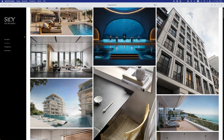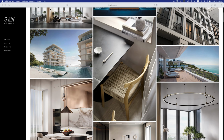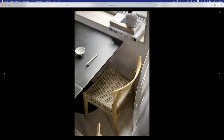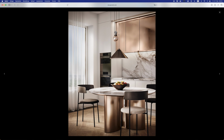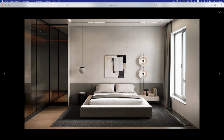Sky CG Studio. Sky CG Studio is the kind of portfolio you stop scrolling for, and the reason is range with control. On one side, ultra-clean interiors with soft daylight, minimalist styling, and that high-end brochure precision. Smooth materials, perfect joinery, subtle reflections, and lighting that reads as natural rather than overworked. The kind of images that make a space feel like it's already sold.